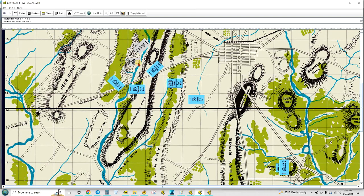Technically this guy's an enfilade, but I don't know. This is a mess. Honestly, this is not one of the best games I've ever played. In fact, it's probably one of the worst. Okay, I'm going to use this guy to fight this guy and this guy to fight these 2.